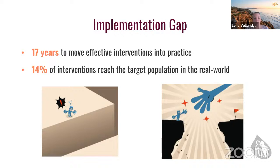gap. So for one, it is there to shorten that time frame, because in all reality, let's face it, 17 years for a great intervention and a great solution to be just sitting on somebody's desk until a patient can actually benefit from them, that is not acceptable. So we've got to shrink the time frame. The other part is 14% of interventions are only really reaching people. That is not enough. So we really want all of these great innovations to be successfully implemented so that we can improve the lives of the people that we serve.